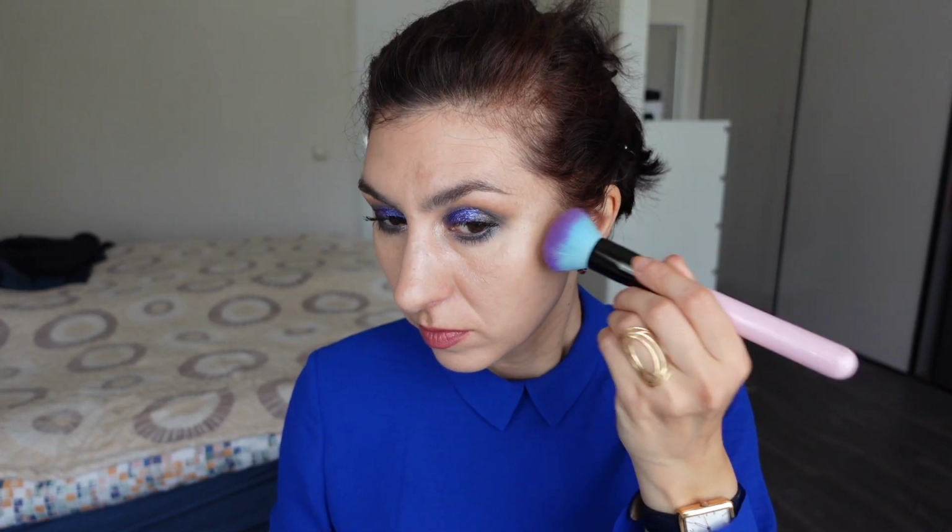I'm first going to apply this shade Fair. This is applying beautifully. I don't even have to blend it, it's just blending itself out, so they're very easy to manipulate. I don't think it looks dull and matte, but it also doesn't have a glow, so it just has a very natural demi-matte finish to it. And I think this color is beautiful.